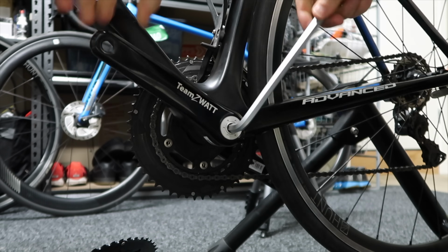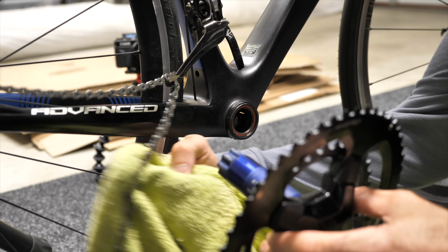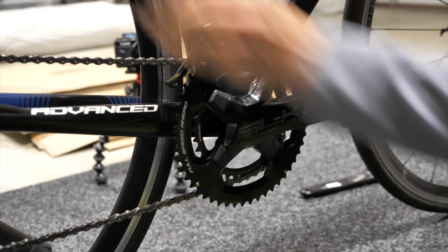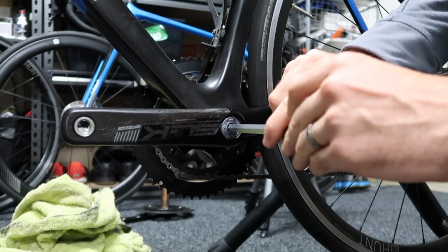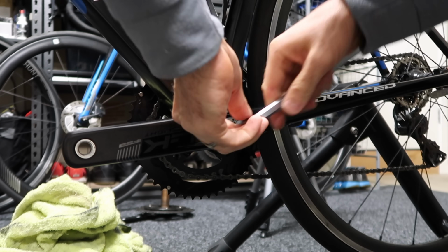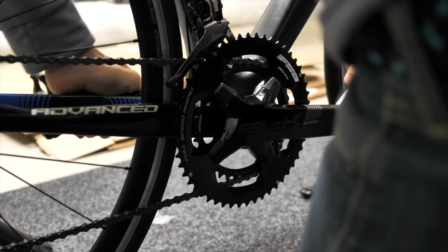The FSA crankset is exactly the same form factor or type as the Zwift power meter that I had on the bike. So it was as simple as removing one and installing the other. And away we go. Once the pedals were installed, we were right to roll.